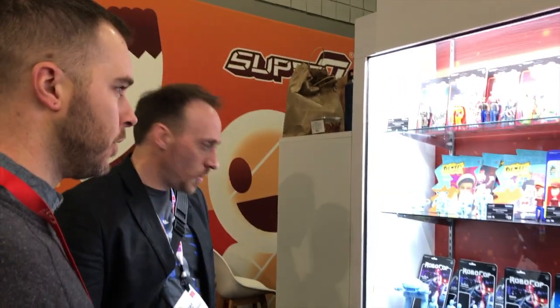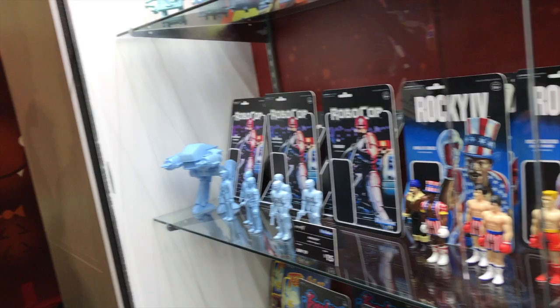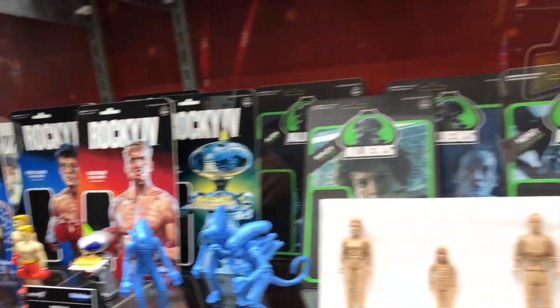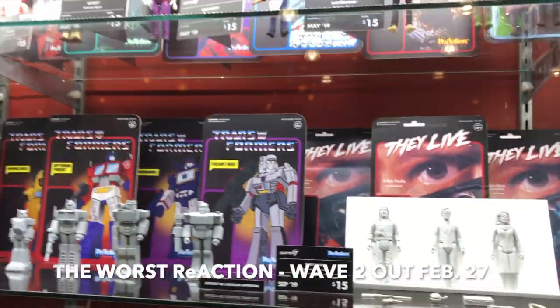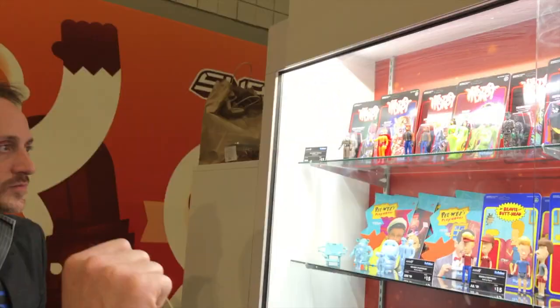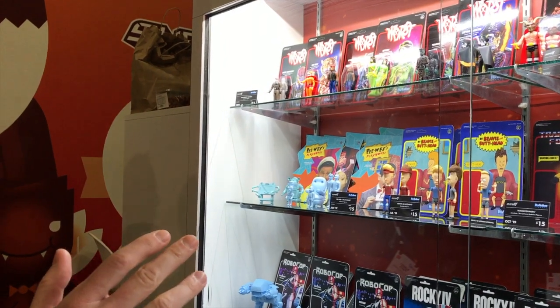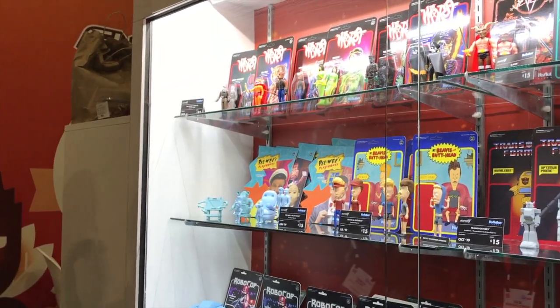So here we have a bunch of new Reaction figures that are all brand new for this show. We've got a bunch of things crammed into this little case here. We've got Worst Wave 2, that's our own line of all villains. We've got a range of heavy metal figures up at the top there, going back into some 80s metal as well as modern metal with Ghost.